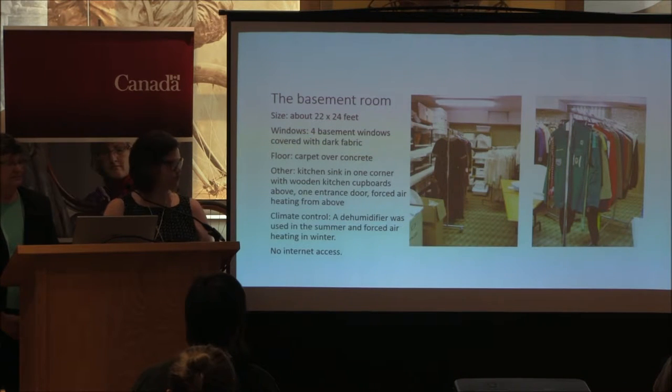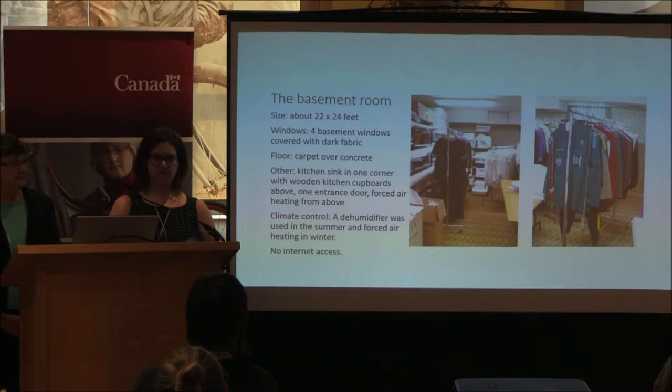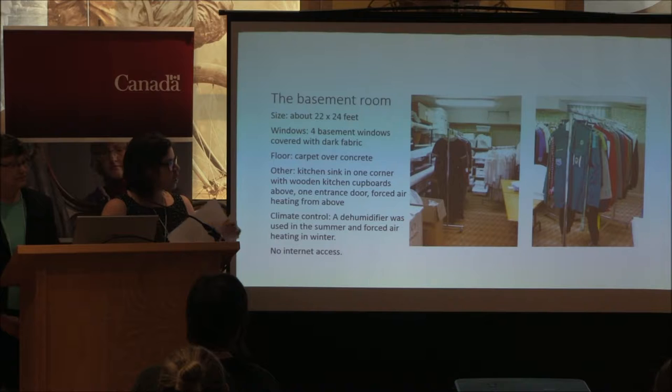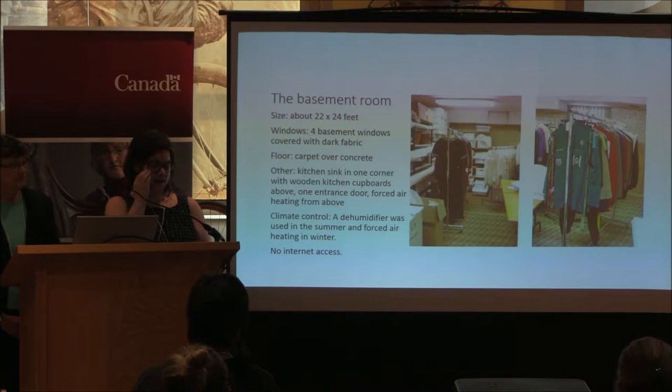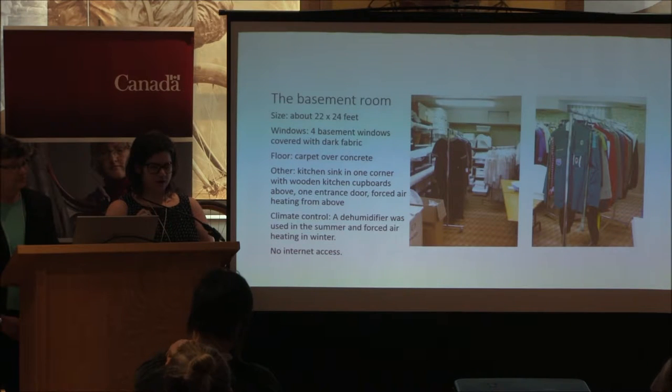It measures about 22 by 24 feet. There are four basement windows in the space that we covered with a dark fabric to eliminate any light from getting in. The flooring is carpet over concrete. There are several other features in the space, including a kitchen sink in one corner with wooden kitchen cupboards above the sink. We had one entrance door, and there was forced air heating from above. We had no climate control, so we kind of had to create our own by using a dehumidifier during the summer months and then using the forced air heating in the winter.